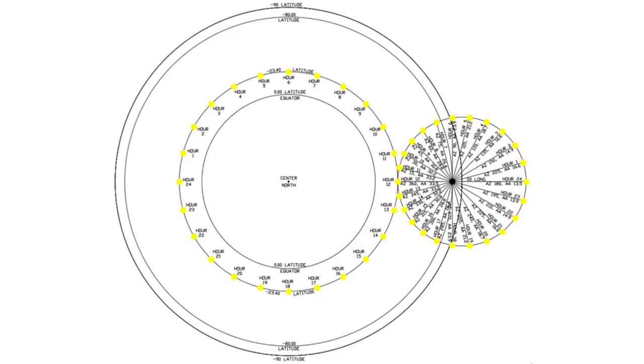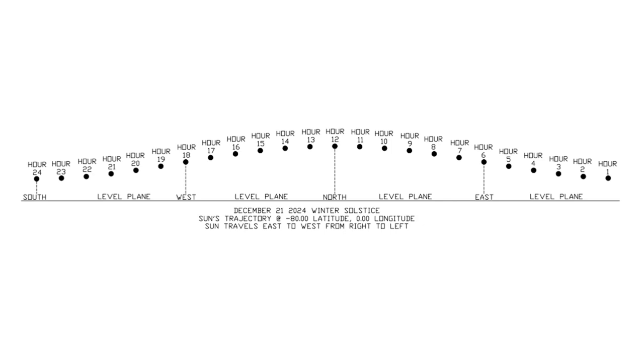The azimuth and altitude angle sun data at minus 80 degrees latitude, 0 degrees longitude is shown on the circular level plane Earth. December 21st, 2024, winter solstice, the sun is at minus 23.4 degrees latitude. At minus 80 degrees latitude, the location experiences 24-hour sunlight, with the sun's altitude angle being between 13.5 and 33.5 degrees. We see the sun's trajectory at minus 80 degrees latitude.